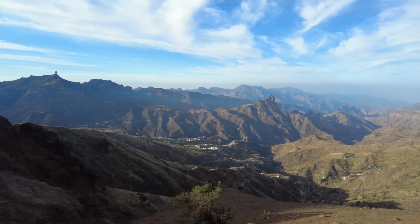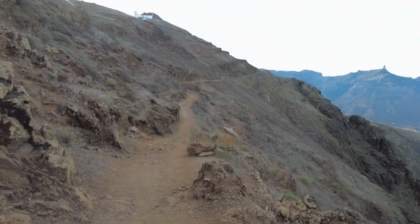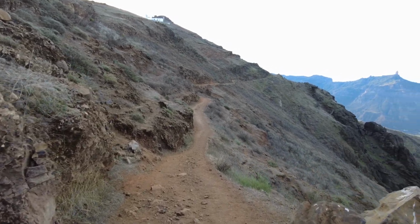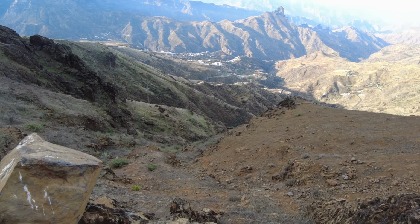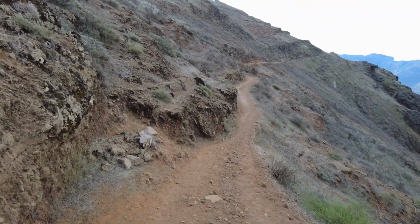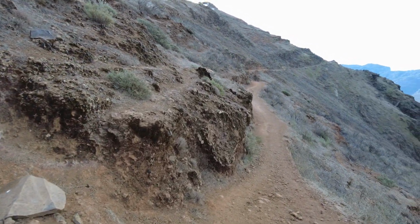It's absolutely stunning, especially on a day like today. And this trail's nice as well, nice and wide. You haven't got the hugely scary drop-offs. There are some drop-offs, but I'm sure you'd only break a limb or something going down there. Yeah, so really enjoying this morning so far.